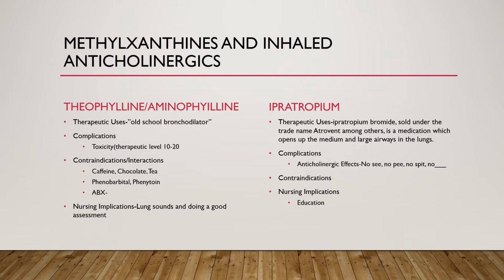The second medication that I'm going to go over is on the right, ipratropium. And in case you were wondering about this versus albuterol, this differs. This is an inhaled drug. It comes in an inhaler. It is sold under the trade name of Atrovent. It will open up the medium and large airways and prevent bronchospasm, but it does not work immediately.